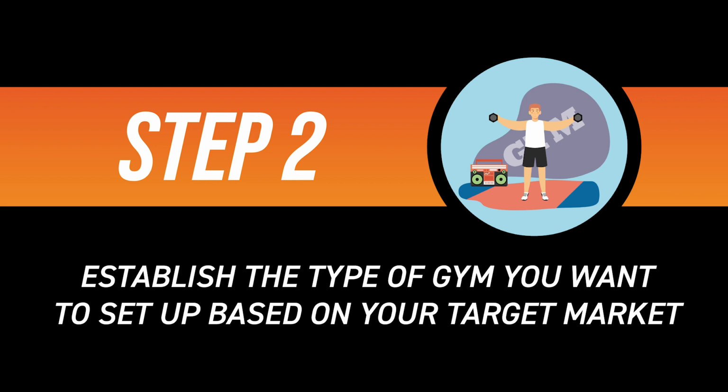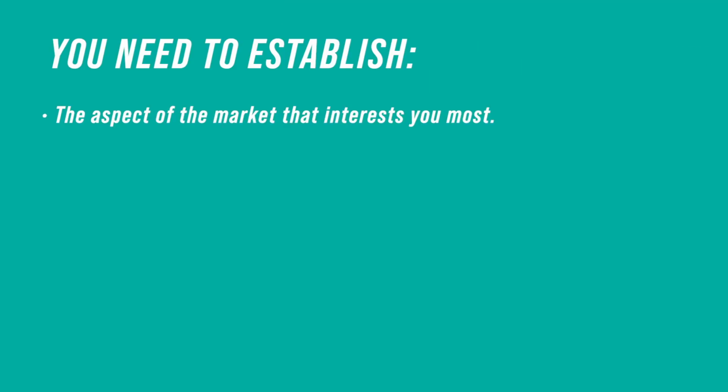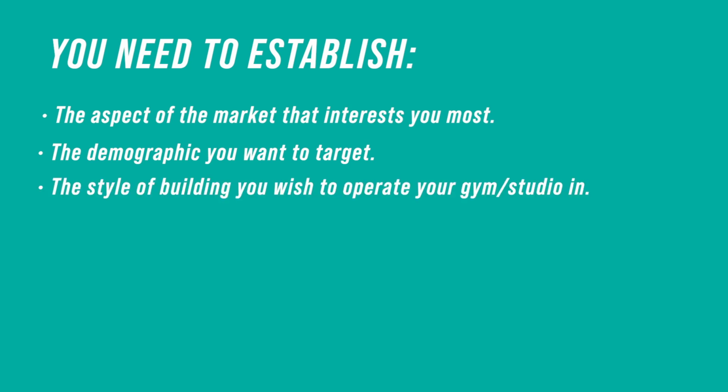Step 2. Establish the type of gym you want to set up based on your target market. There are several types of gyms you could open, but first, you need to establish a few things before starting your own personal training gym or studio. These include the aspect of the market that interests you most, the demographic you want to target, and the style of building you wish to operate your gym or studio in.